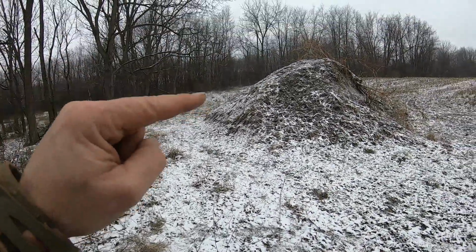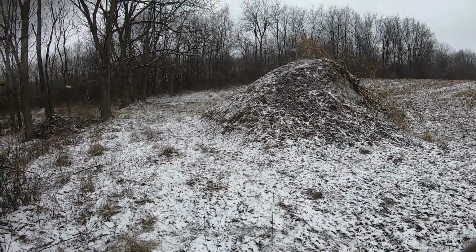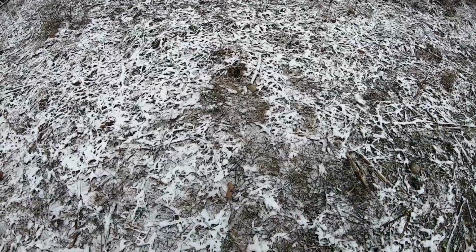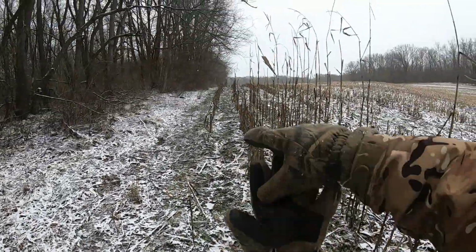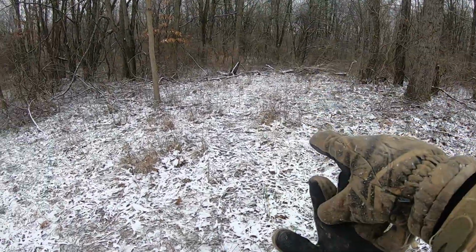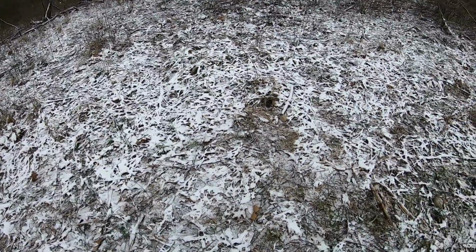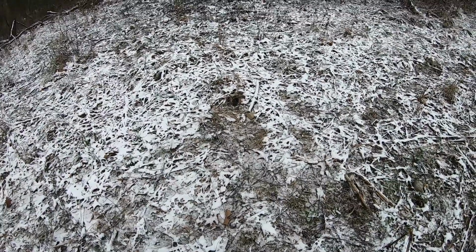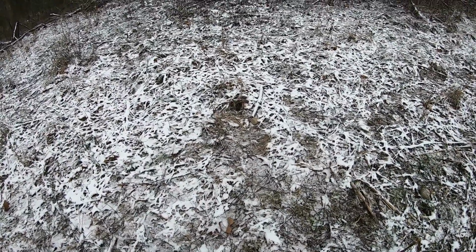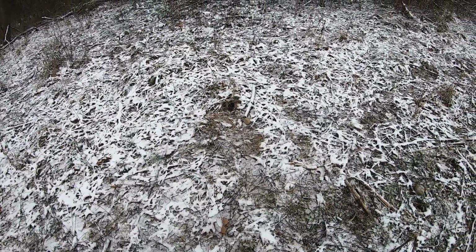All right, we got to go up to that set up there that's been getting flipped. We're gonna actually set a second trap over there. All right, guys, so here's that set right on the edge of this cornfield. We got a trail going back into there, and then the cornfield goes down there. But this trap has been flipped, set off, a little bit of everything. Of course, we see today it hasn't been touched.